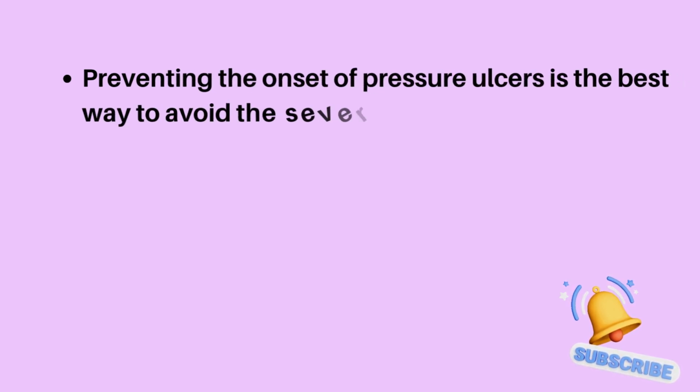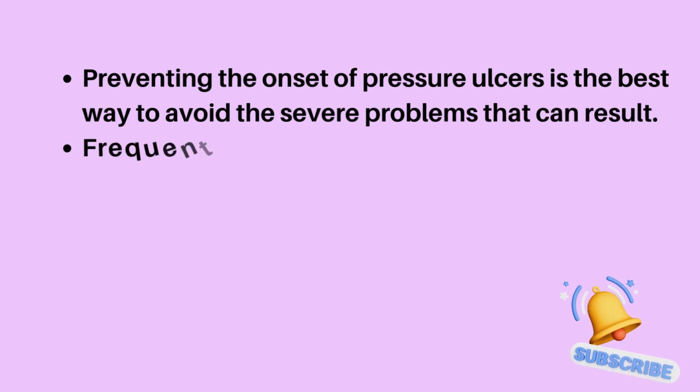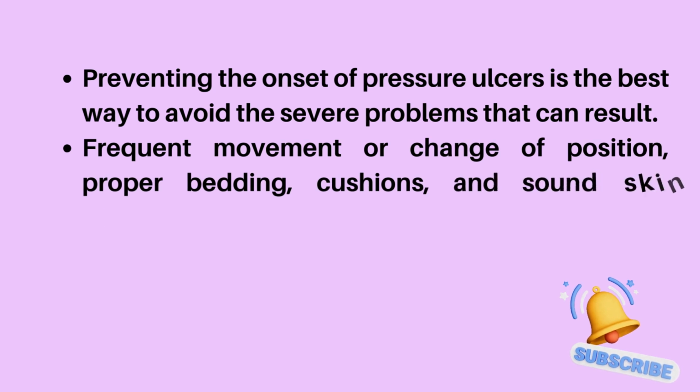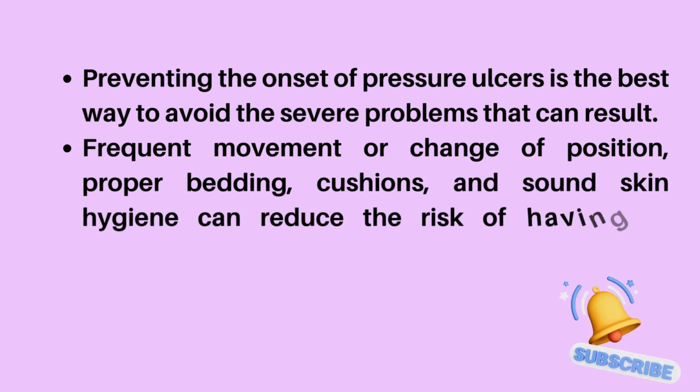Preventing the onset of pressure ulcers is the best way to avoid the severe problems that can result. Frequent movement or change of positioning, proper bedding, providing cushions, and sound skin hygiene can reduce the risk of having pressure ulcers.